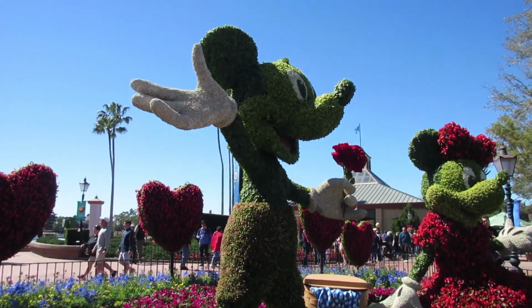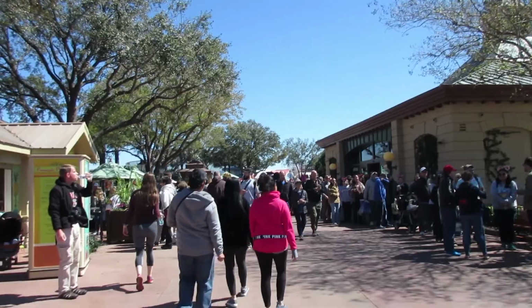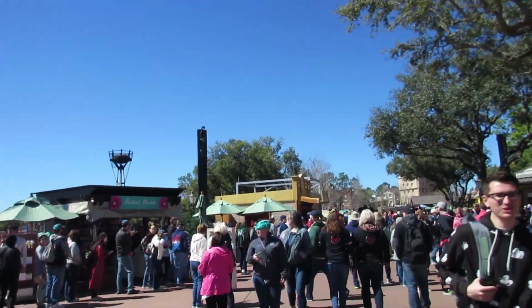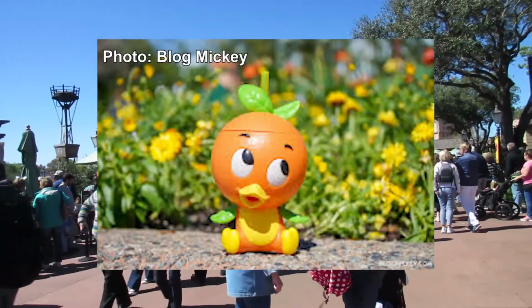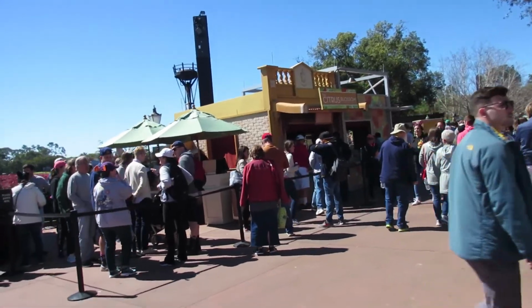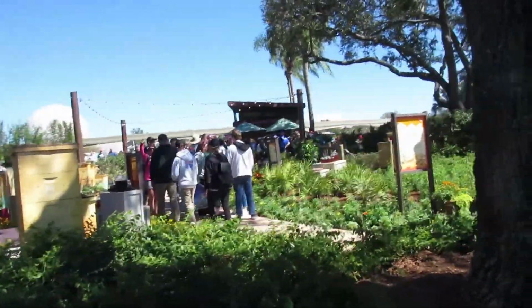Okay, it is finally past 11, and I am finally going into World Showcase, and I'm gonna eat so much food. This is a line for one single booth. It stretches way farther than I've ever seen anything stretch for a festival booth. And it's because they have these Orange Bird zippers. If I can find a picture on the internet or take my own, I'll put it in. They're really cool, and I was gonna get one. I don't know how much they were, but I think I'll just wait until some other time because it's really crowded. Oh, I'm going the wrong way, never mind.